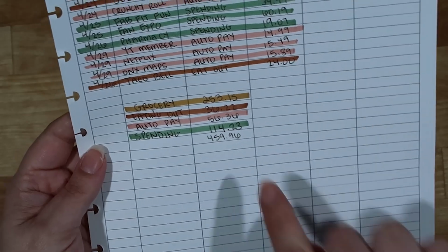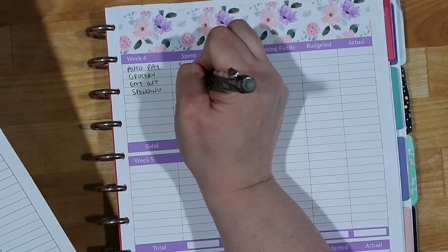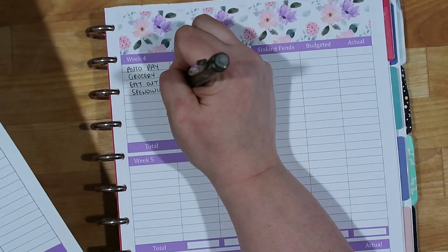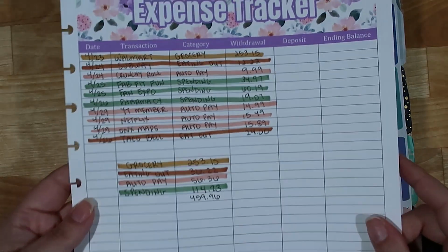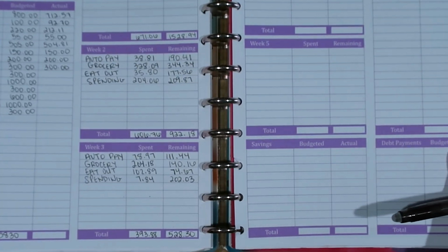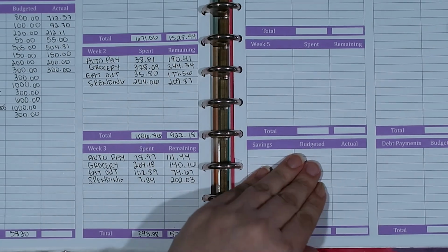For eating out, we spent $36.22. And for spending, we spent $114.23. So I got all the information I need off of here. I can set this off to the side. And I'm going to go ahead and open this up so I can look at last week. I'm actually going to pull this out too.